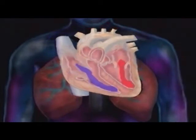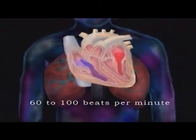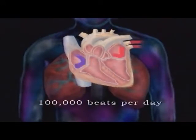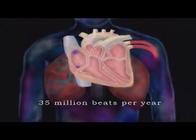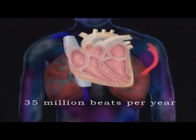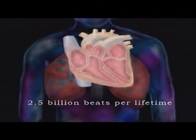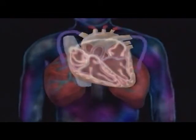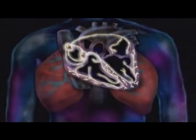This process repeats about 60 to 100 times a minute, or 100,000 times in one day. That's approximately 35 million heartbeats per year and more than 2.5 billion heartbeats in an average lifetime. And what causes the heart to beat is electricity.